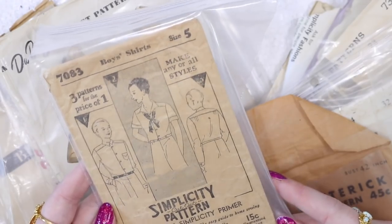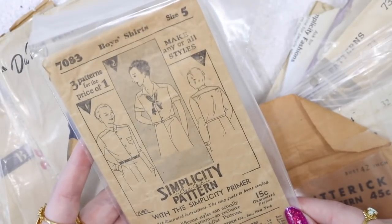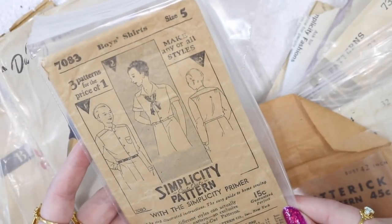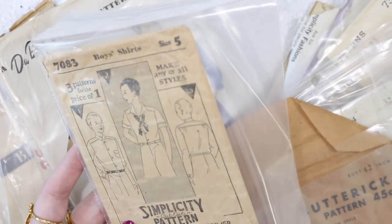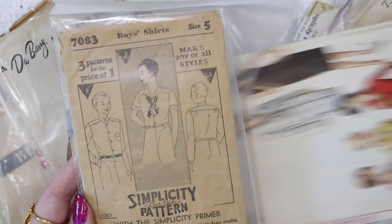I have never seen this style of Simplicity envelope before. I've seen old McCall's patterns, but I've never seen Simplicity patterns this old. And this is a boy's shirt pattern in size 5, and comparing it to a normal size pattern, that is how small it is. It's pretty tiny.